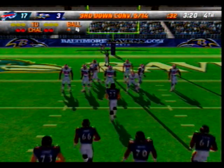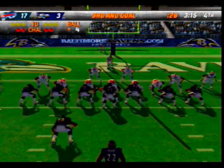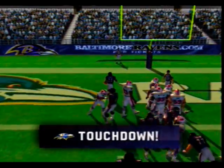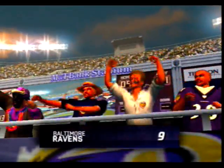It's third and goal at the 4-yard line. Come on. Touchdown, Ravens. He does a good job finding his way into the end zone, and that will cut into the lead.